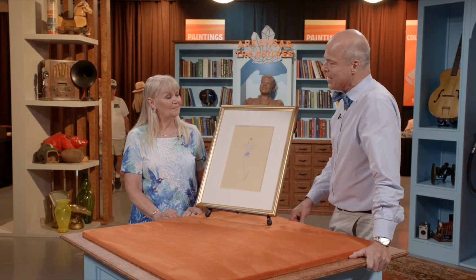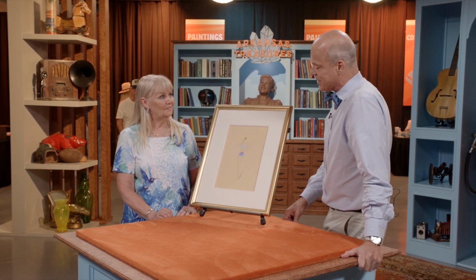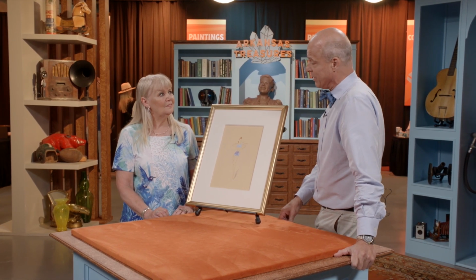Okay, but we know it's an Erté. Romain de Tirtoff is the artist's actual name. And when he was in France, he decided to go by his initials, RT. Well, in English, that's RT, but in French, it's Erté. So that's where he came up with his pen name.